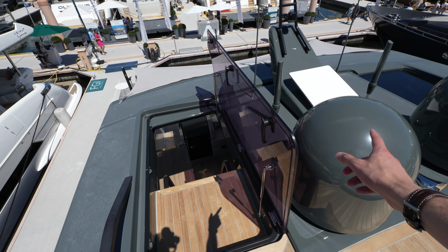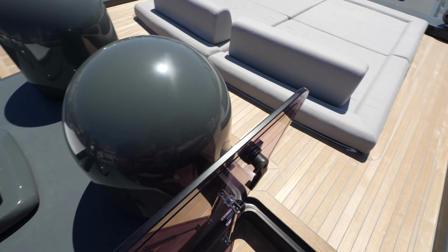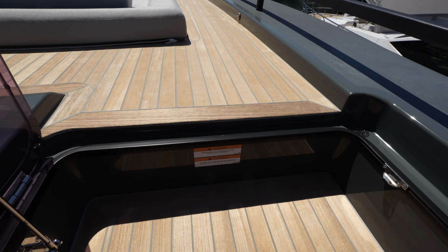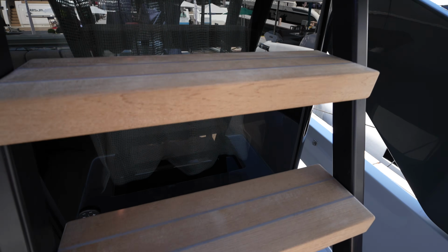And for safety purposes, you can close this door off so no one falls down the ladder. Speaking of which, I have to be careful not to fall down. There we go.